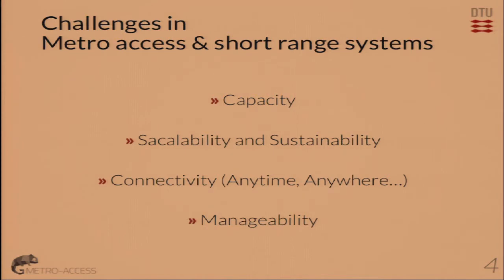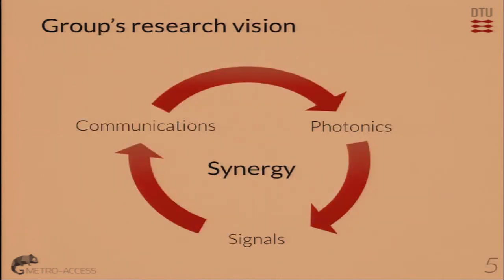So if we look at these constraints, it's a good opportunity for academic research to try to come up with solutions. And this is what we do in my group. We have a team that combines expertise in communications, multiplexing, modulation formats, and photonics, understanding fibers, lasers, diodes, and systems. And then signals are very important, be it in the channel, the optical fiber, the wireless, or the combined channel. The synergy of those expertises is what we put together to come up with solutions to the challenges that I just mentioned.